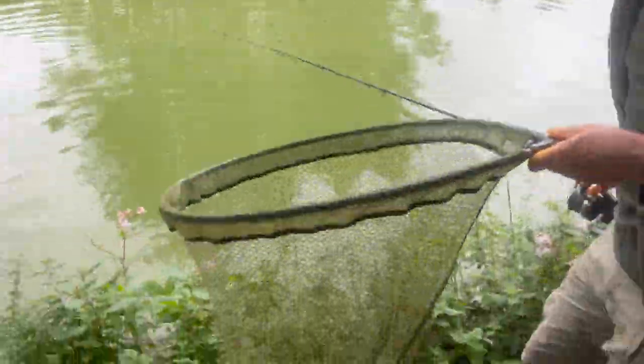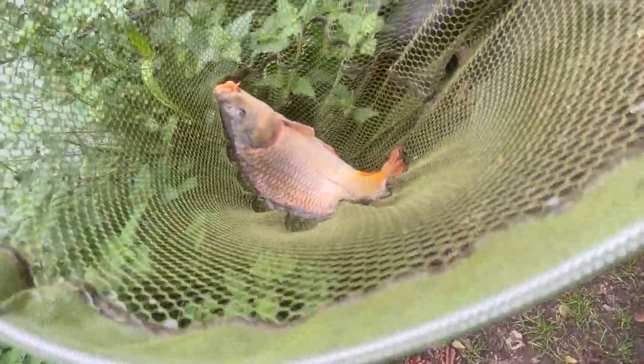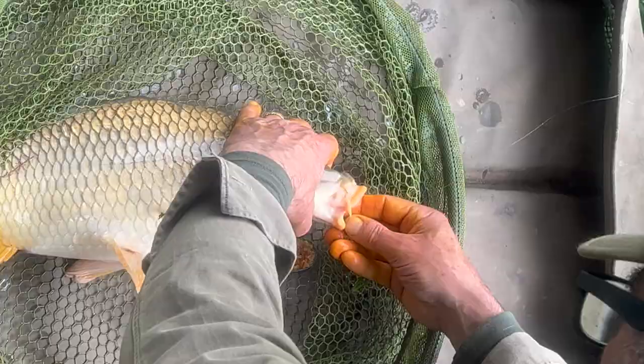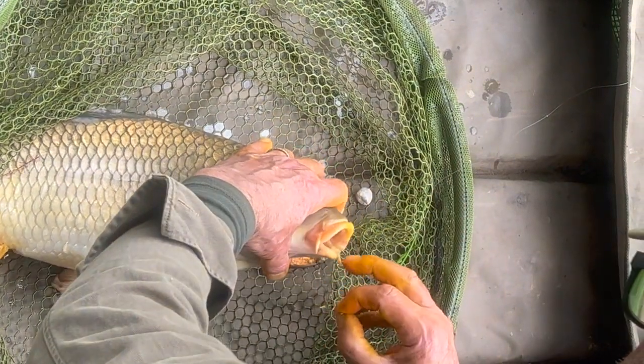Lovely. That'll do me. Tell you what, gorgeous fish, them, aren't they? Yeah. Look at the condition of them. I know, good nick, isn't it? Doesn't look like it's been caught before. I mean, it must have been, but no marks on it.